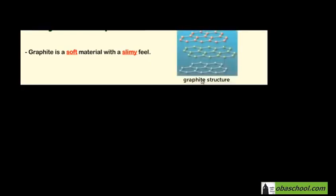In this lesson, we will explore some physical properties of graphite, which is a giant covalent structure. The first physical property of graphite is that it's a soft material with a slimy feel. In this figure here, you can see graphite layers, and graphite is soft and it has a slimy feel.